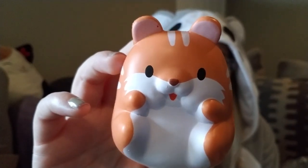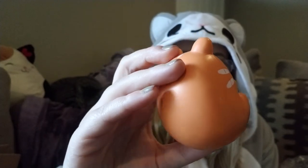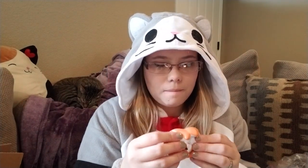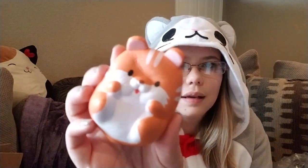Okay, so here's the little pom-pom hamster. Oh my goodness, it's so cute. Oh, it's so fat. I barely even touched it and it squished. Oh, I'm gonna squeeze him. Whoa. He's almost like a jelly kind of feel. Like, I mean, he feels like a regular squishy. Oh, paint's already starting to come off. But the outside feels a little bit jelly, to me at least. So he's cute. Ooh, he smells kind of like coffee.